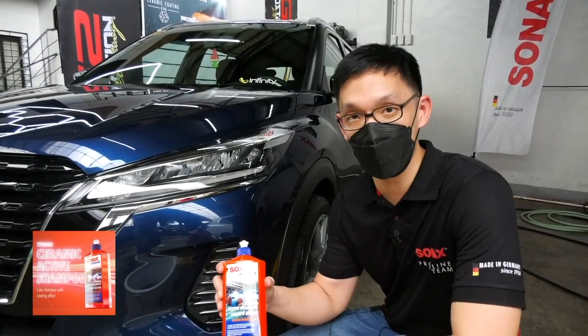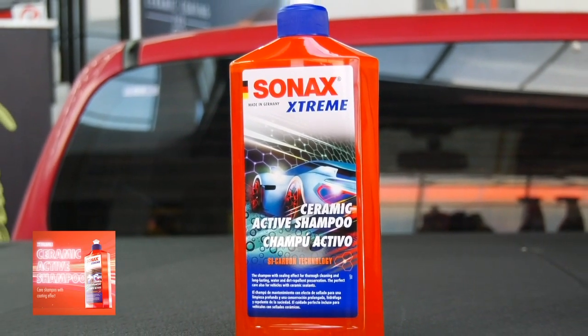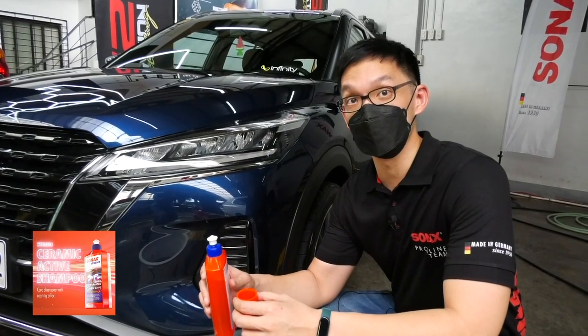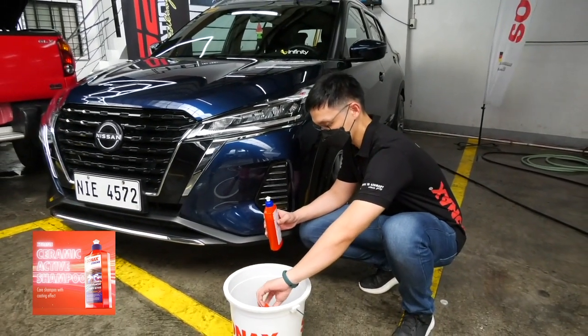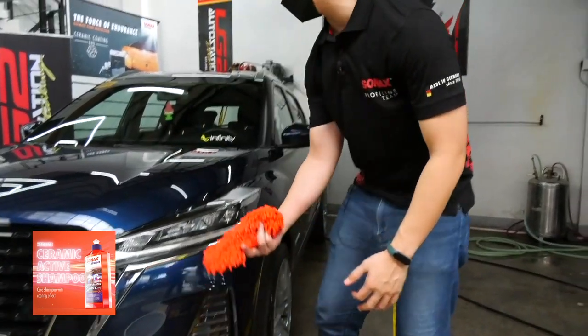So first we have the Ceramic Active Shampoo. It's a car shampoo with ceramic coating properties. To apply this, you need to put 50 ml to 10 liters. That's the ratio. So just put a few here. Put it in a bucket of water and agitate it a bit. After which, you can wipe it on the car.